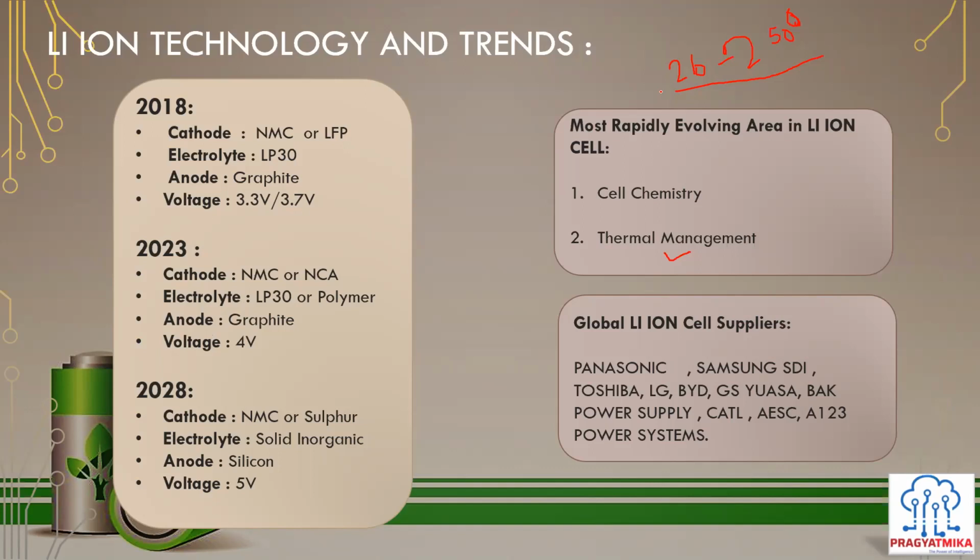And as an anode, graphite material is used. In the LFP, we also have a lower voltage. The higher the voltage, the fewer cells we will require in the battery packs. For the LFP chemistry, the voltage was 3.2 volts. But for the NMC, we have 3.67 to 3.7 volts. That's why this is the more used chemistry as of now for many applications, not only for electric vehicles, but for portable applications, power banks, and all.